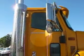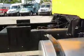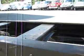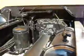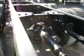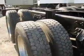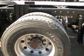Heated power mirror on this side. Nice chrome stack. Nice polished aluminum tank. And how about this clean frame? It's a heavy duty 12-inch tall full factory double frame front to back with dual steering, air dryer, air ride cab, Hendrickson air ride suspension. Very clean. Look at these nice tires. Virgin rubber back here, folks, with all aluminum rims. This sucker has aluminum wheels all the way around.